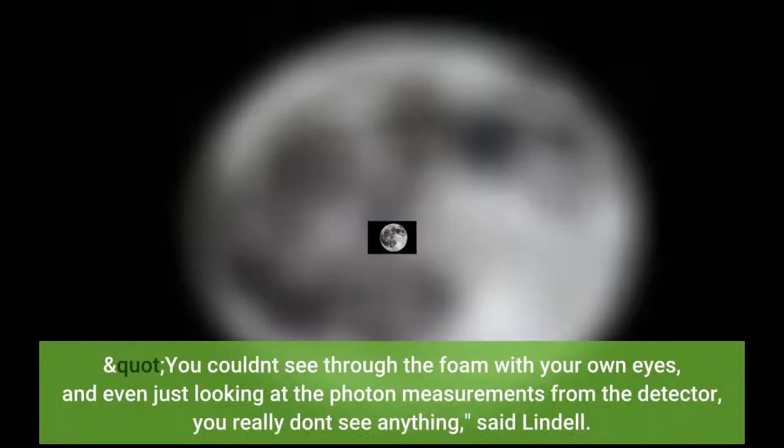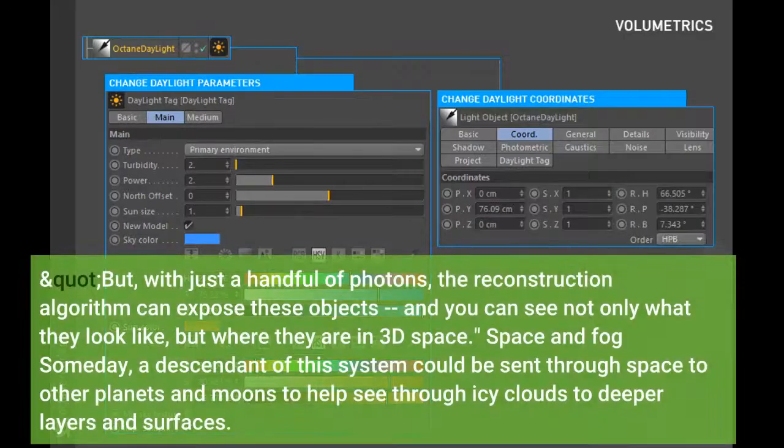You couldn't see through the foam with your own eyes, and even just looking at the photon measurements from the detector, you really don't see anything, said Lindell. But, with just a handful of photons, the reconstruction algorithm can expose these objects, and you can see not only what they look like, but where they are in 3D space.